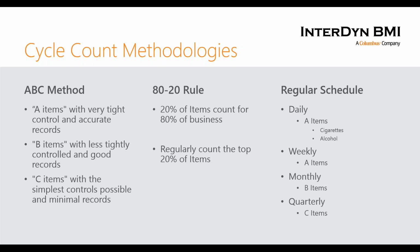The 80-20 rule, again, that one's pretty simple, and that's where I would recommend somebody who's never done cycle counts or never really looked at their inventory start, where basically you're just taking your top 20% of your items and counting those on a regular basis. And again, the scheduling is important. Whether you do it daily, weekly, monthly, or even quarterly, you're going to see a benefit over just those once-a-year inventories.